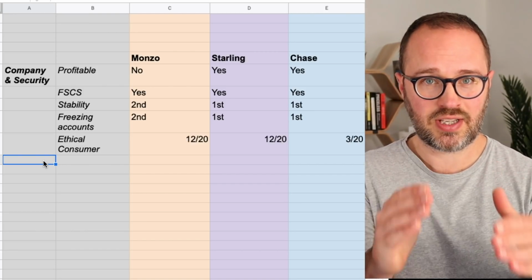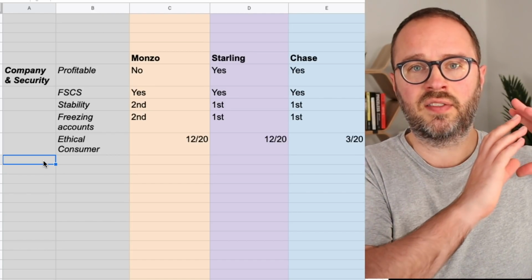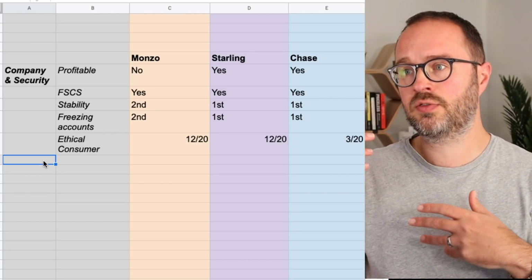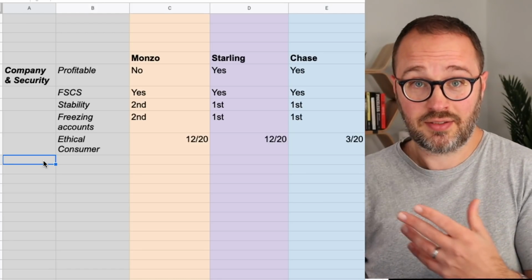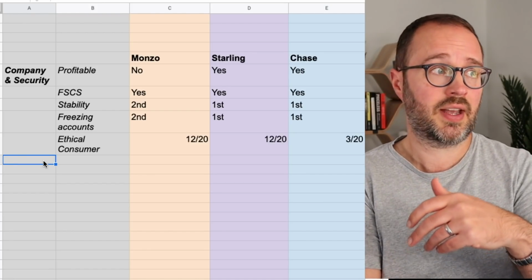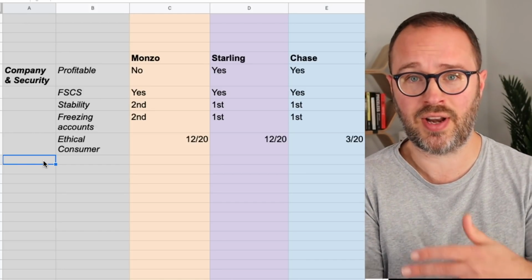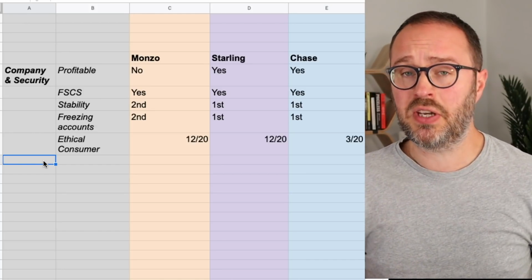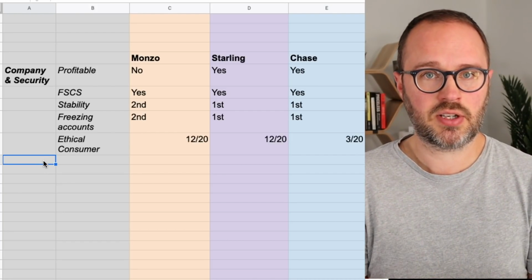Your money, if you save it with Chase, they will then be using that money to invest in fossil fuels or to fund regimes potentially where there are human rights violations. Okay, this is why it's got such a low score. Now, it's not going to be very different to your Halifax or your HSBC or your Santander or your NatWest or all these other big banks. Okay, they will be doing similar things with your money. But it's certainly something to consider.